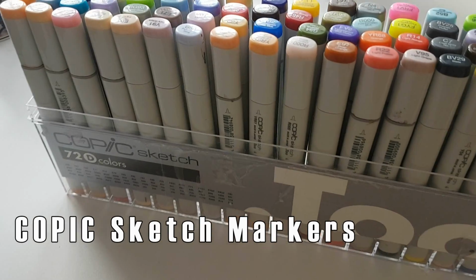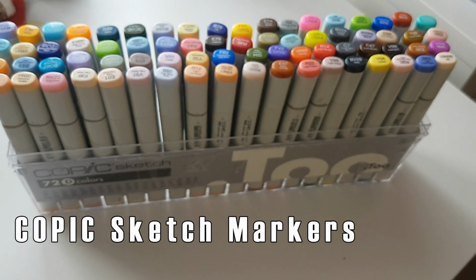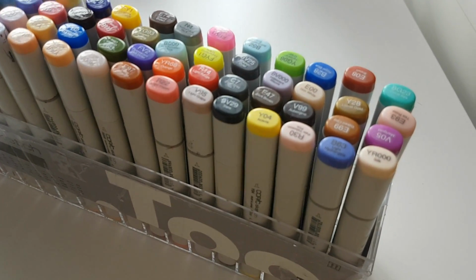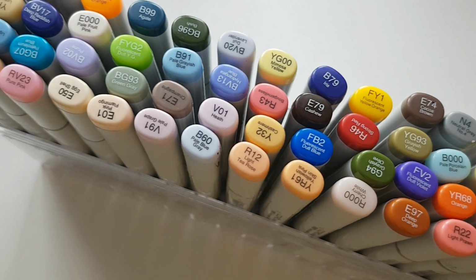Next is my favorite Copic sketch markers. Once you start using Copic markers, you won't stop using them. I got mine 3 years ago and I used it in so many videos. I do need to buy new ones soon, but it's a joy to color with. I got the 72 markers set D.